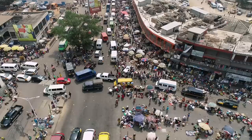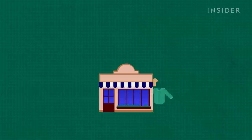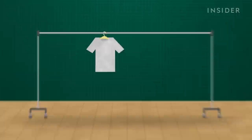So how do donated clothes end up here? Americans often donate clothes to charities like Goodwill or Salvation Army that later sell those in their stores for a low price. But not everything sells. So donation centers turn to exporters like Bank & Vogue.